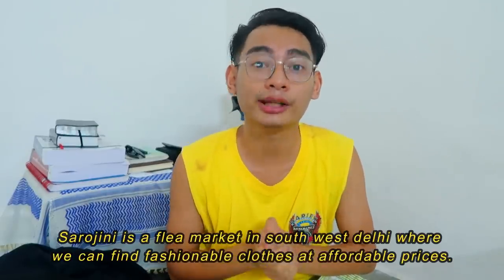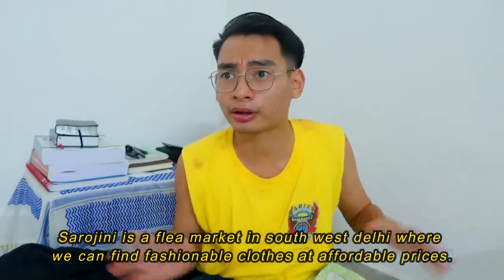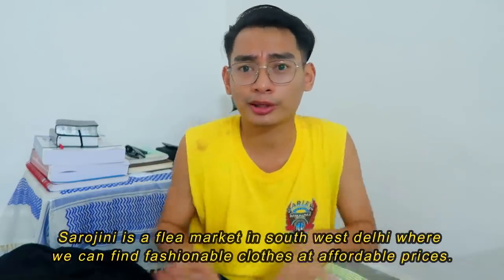So the first thing that I'm going to show you is this pants. I got it from Sarojini Nagar. If you guys do not know where Sarojini Nagar is, let me tell you. Sarojini Nagar is a flea market in South Delhi, where we get a lot of cheap stuff. You get pants for like 100 rupees, 200 rupees, and sometimes you get shirts and pants from like 50 rupees to 30 rupees during the Monday markets as well.